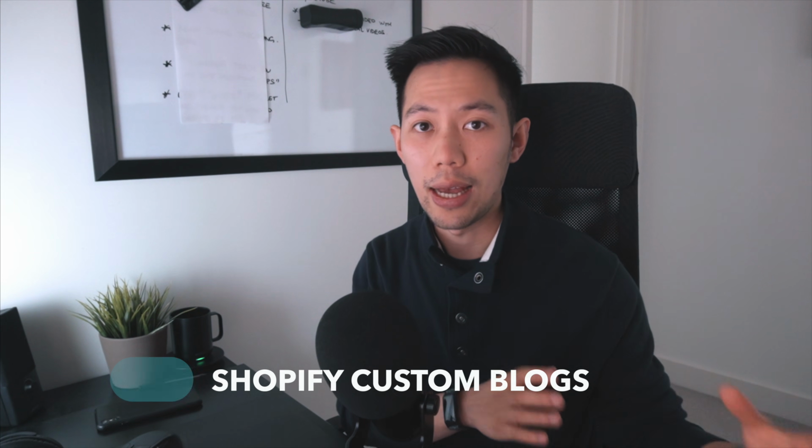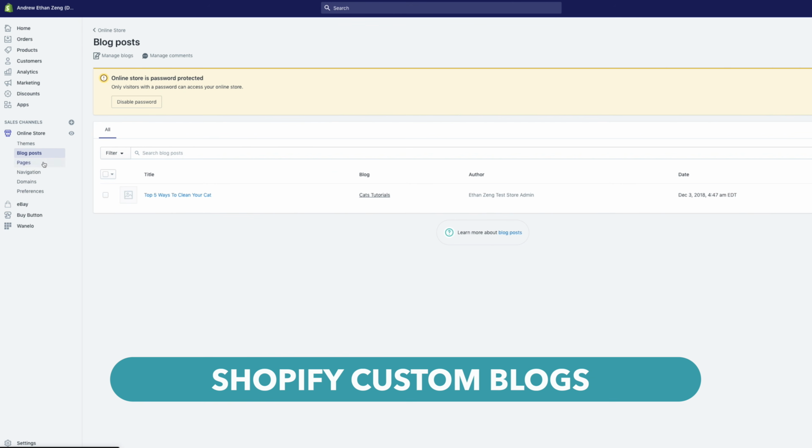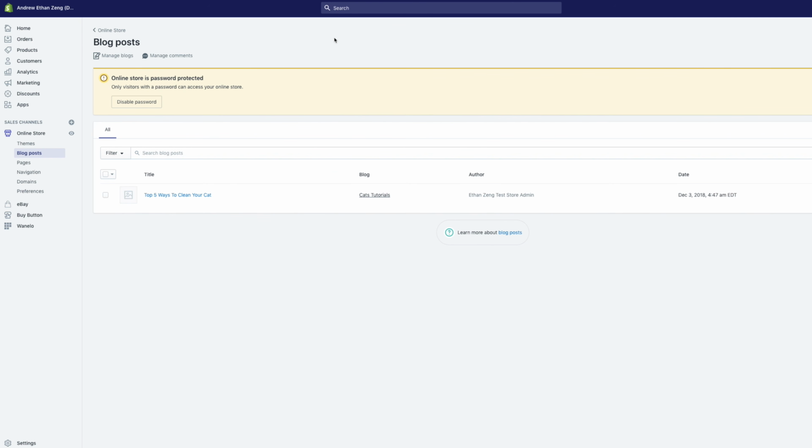Now, the fourth tip and trick now is related to SEO, search engine optimization, and it has to do with Shopify and being able to use Shopify as a blog as well. Under online store, you'll see blog posts. Go ahead and click that. Then you'll be met with this page where you can start to blog, and make sure that you start including blog posts before you move on to the next step.